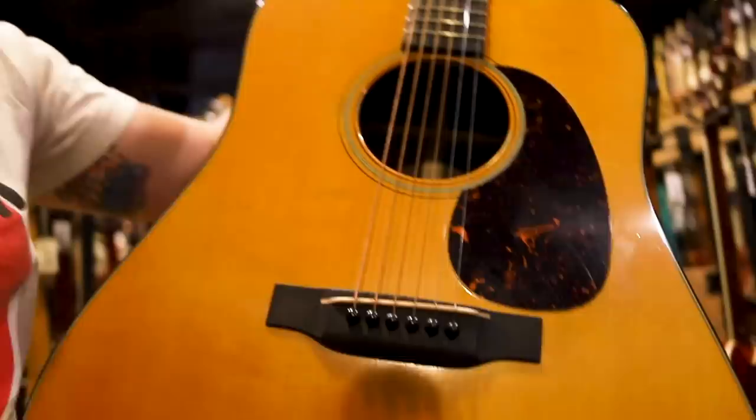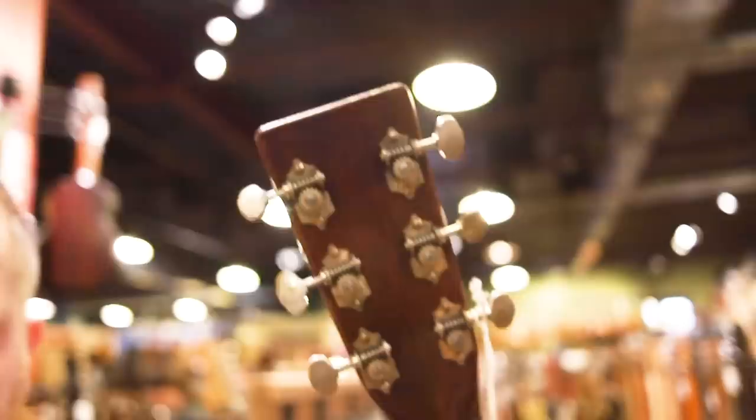Martin D18s. I actually haven't played one of these, but it's very good looking. It's a new Martin that looks old. It's got some checking, it's got some wear, and the tuners have some good patina and wear to them. And this guitar is feather light. One of the ways they get these guitars so light is that they do torrefaction, or they bake the tops. They rupture the cell structure, so that makes the guitars not hold moisture, which makes them more stable for humidity and temperature change, but it also lightens them up, and makes them more articulate and more resonant.